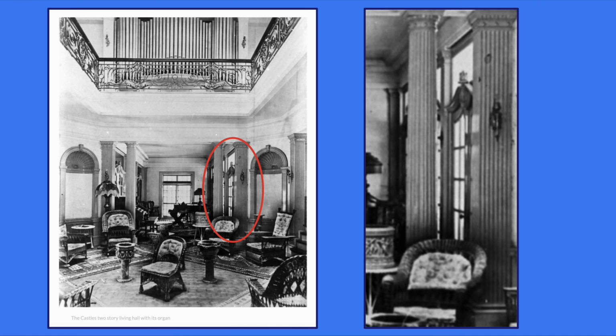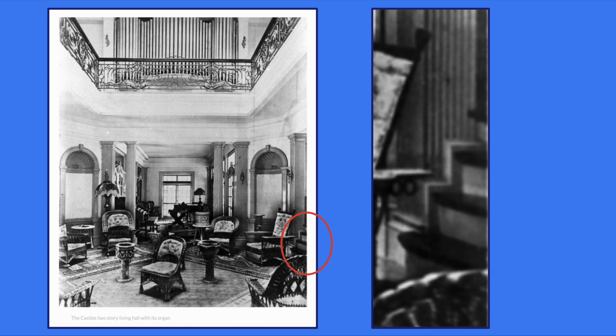There was certainly an organ, left photo, and a piano, right photo, in the room. These may be the long windows separating the library from the music room about which Ruth wrote. And the last clue we can take from this room is a set of stairs. The winding staircase was recorded by both Ruth and Carlo.